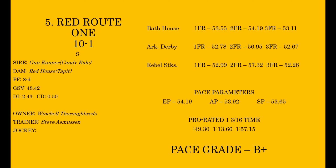He was making a big middle move, gathering steam towards the end of the back stretch around the turn and into the stretch. And his third fraction, normally a closer would have a closing fraction of over 53 comfortably. But you see here, he doesn't. And I think that's kind of interesting, that he was making more of a middle move than a big late move.